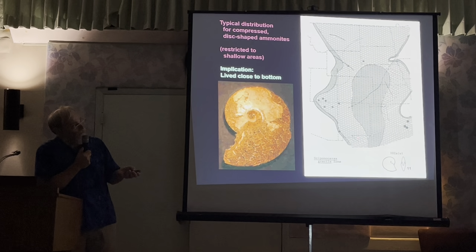This is a map showing the seaway, and over here you've got Utah, Colorado's over here, Texas is down here, Montana's up there. This is a western shore, that's the eastern shore over there. This was during a time of high sea level, during that middle part where sea level was highest. And the dots, which you can barely see over here and near the coast over here, are where this type of ammonite was from.